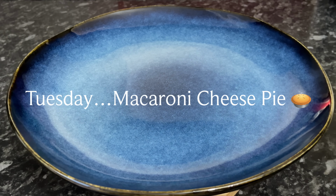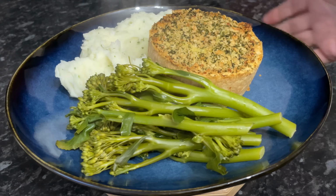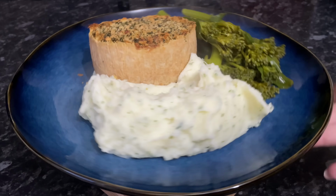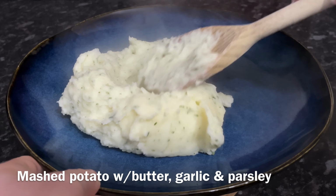Then moving on to Tuesday, we had macaroni cheese pies, something else I haven't done in absolute ages, and I do have a video recipe for these on the channel. I will leave it linked underneath. These are just a bottom crust pie, there's no top crust, just add some cheese and breadcrumbs and parsley to the top and they're fab.